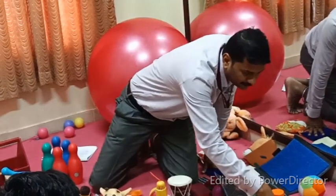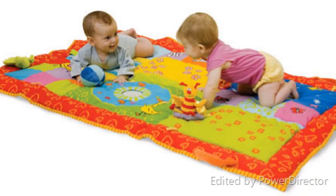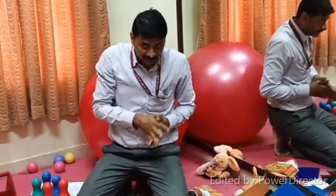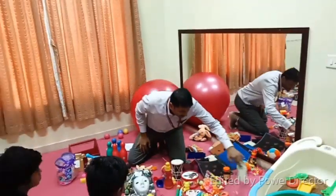We have something known as a squeaky mat. If the child is left on this and the child changes position, then a particular sound comes in. Okay? So the child knows that if I change position, a particular sound will come in. So tactile as well as auditory development happens.